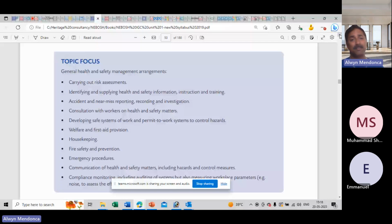Other examples of arrangements can be identifying and supplying health and safety information, instruction and training. Accident and near miss reporting, recording and investigation. So there should be a procedure for this: whom to report to, how to report, which number to dial in case, or which form to use. All that will be there in the procedure. Consultation with workers on health and safety matters. Developing safe systems of work and permit to work systems to control hazards. So there is a procedure for this.